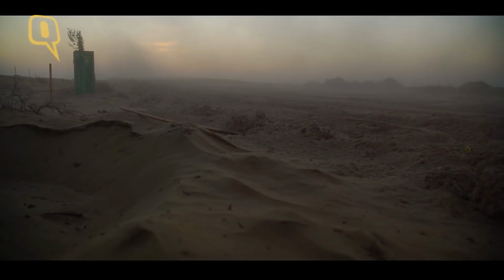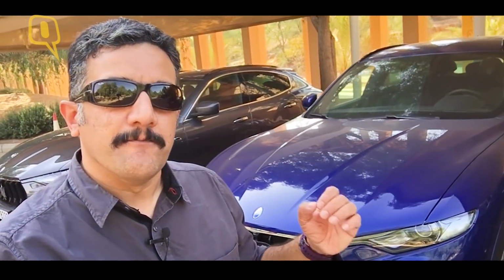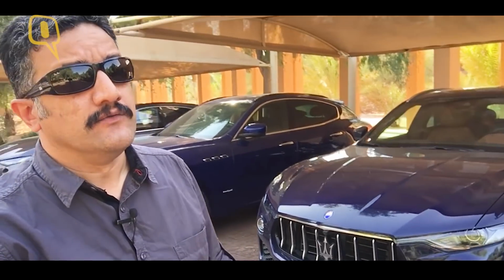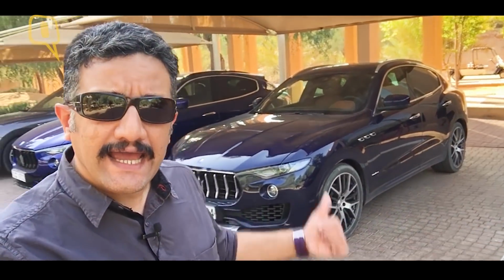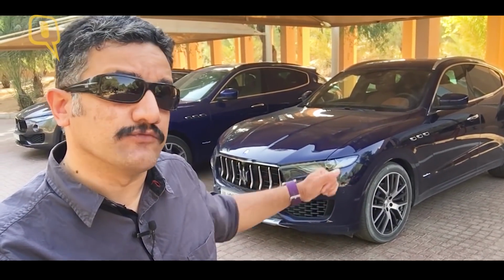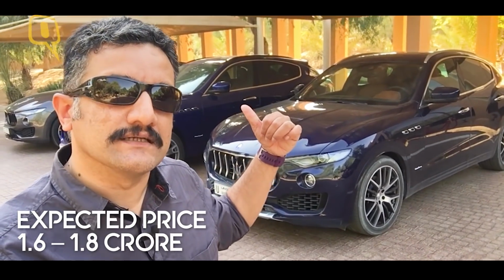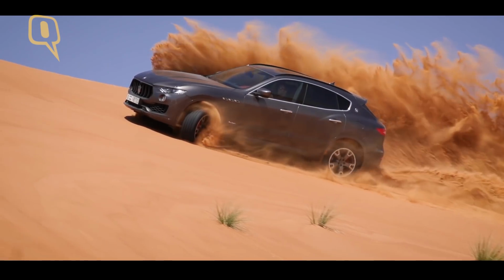So that was a day well spent driving the new Maserati Levante, the 2018 model. This SUV marries the characteristics of a sports car with the off-road capabilities of an SUV. We took it out on the highway in the UAE and on the sand dunes, and it fared pretty well. This one here is the diesel. That's what we are going to be getting in India, while the petrol is actually far more fun to drive because of the sporty exhaust note.